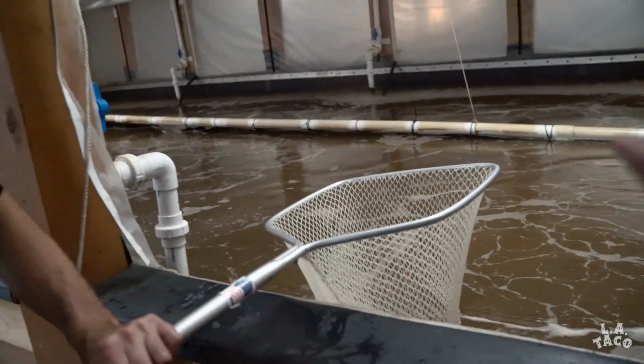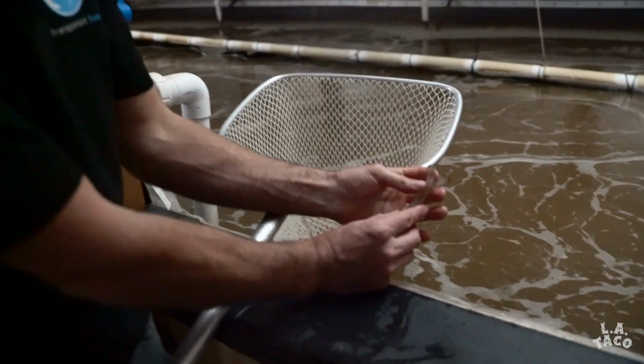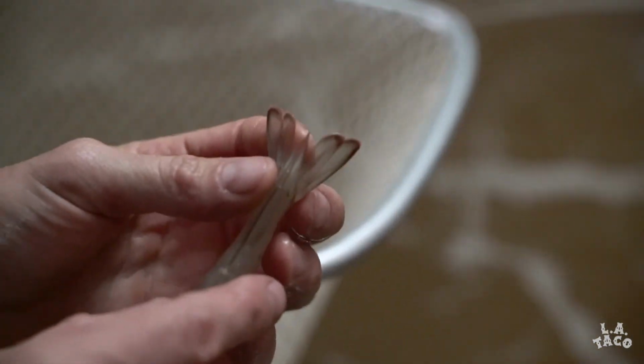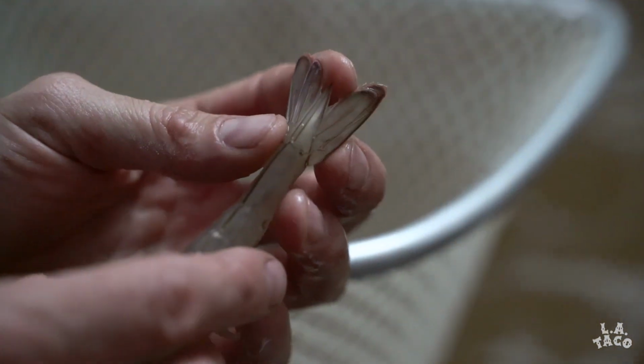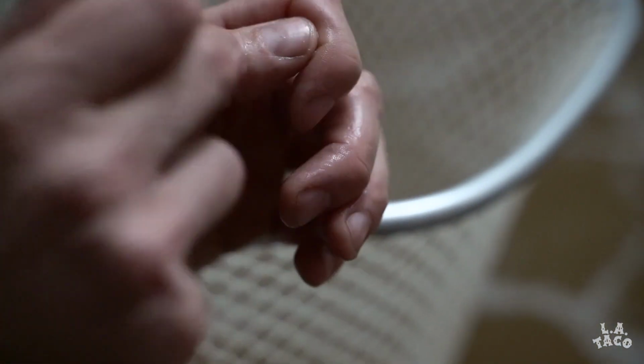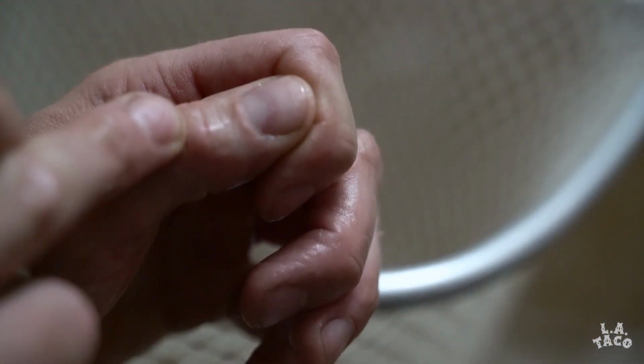They just snap and they have a really sharp point right here. See how sharp that is on the tail? That's called the telson. When they fight back, they snap it like this, and they'll get it into your finger, like I just did right there. Oh, man. So when we're working with them, we wear gloves.